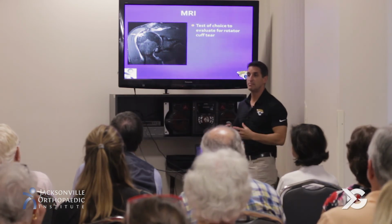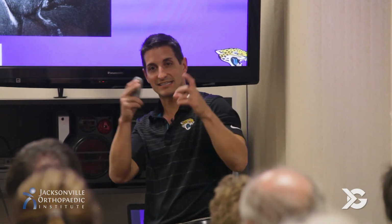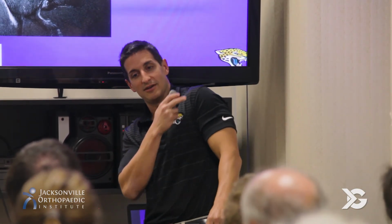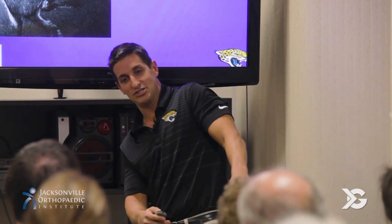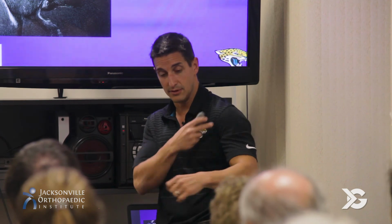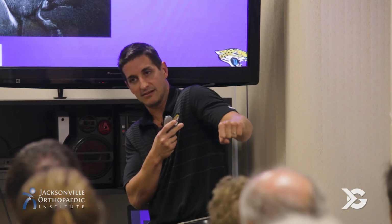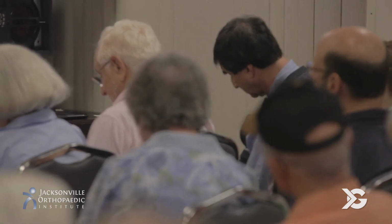And you can imagine if it's a big enough tear, when that muscle tries to fire, if it's not attached and that suspension bridge is broken and you try to lift it up, patients will come in and they'll try to hike their shoulder, cheat, and they'll try to bring their shoulder up because they can't get that abduction. The deltoid, the big muscle group around the shoulder, may still work, but they have difficulty really getting that strength and bringing their arm up.